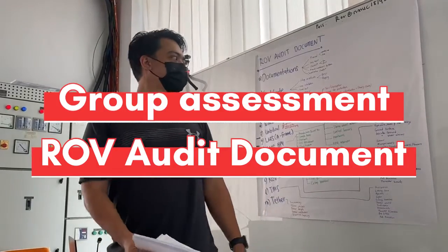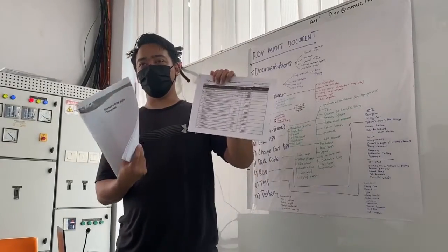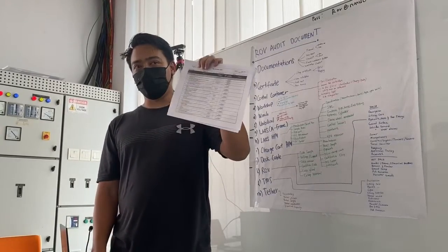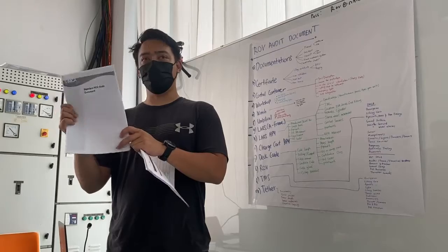Okay, first for the introduction, we have been given two standard ROV audit documents. One is from IMCA and the other one is from NMUC. But if you can see, the NMUC one is much more detailed compared to the IMCA audit document.